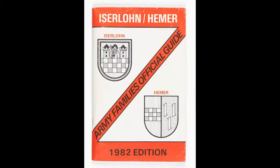Family was actually a really important aspect of life of the British Army of the Rhine and British Army in Germany throughout this period. It was quite unique for the soldiers to be able to live in such close proximity to where they worked and where they trained, but also have their families with them at the same time too. And the army put a huge amount of effort into supporting those families as well.